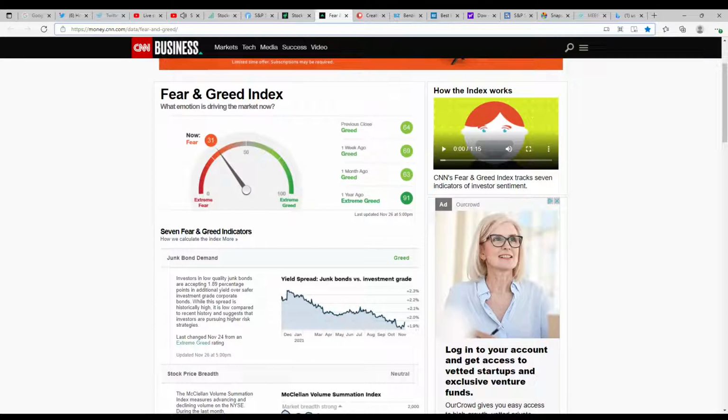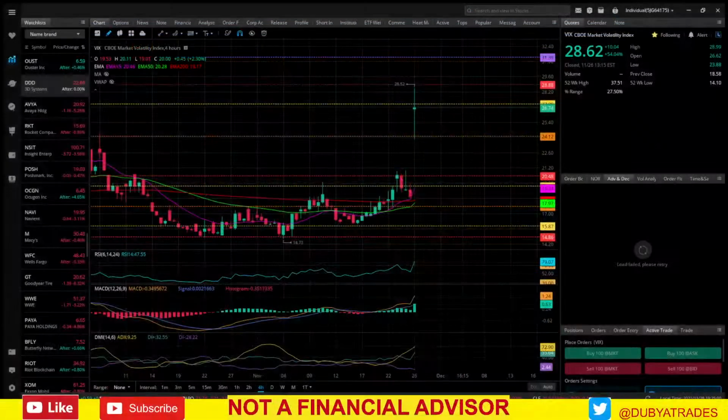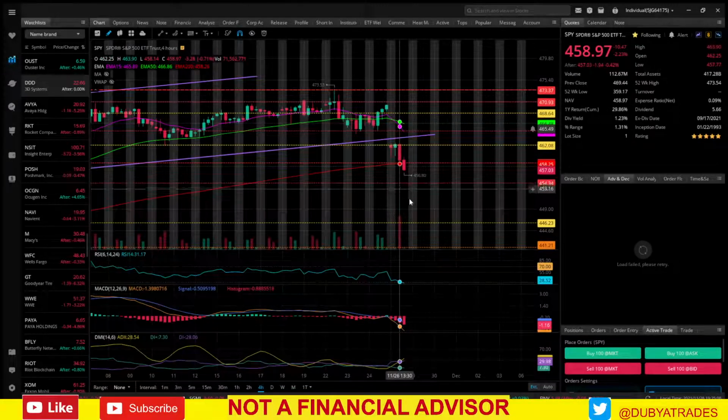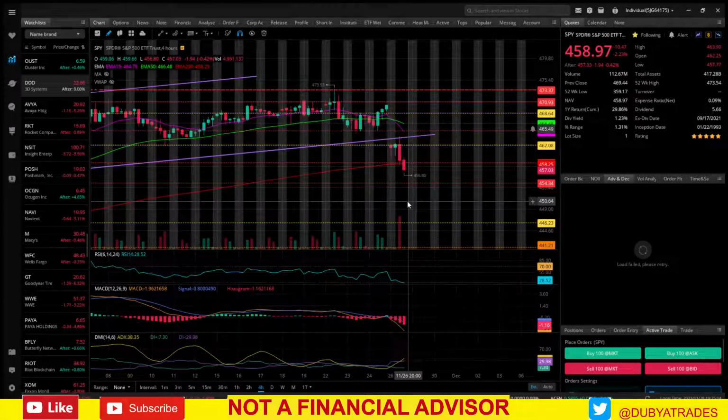So what does that mean? You know, I'm spouting off a lot of stuff. What does it mean? Pull this back up. So the market could continue selling off. We could see it just get oversold on the RSI quite a while and keep selling off.